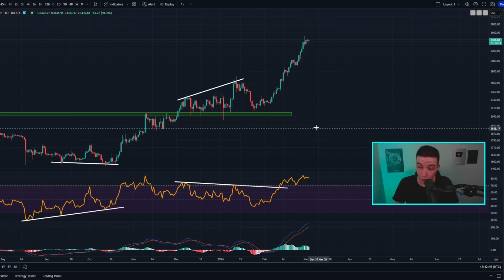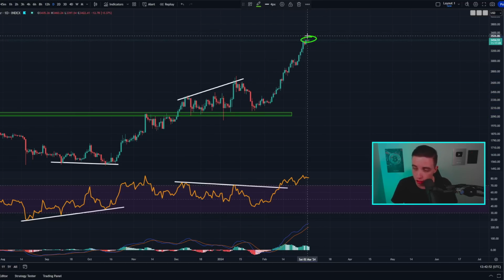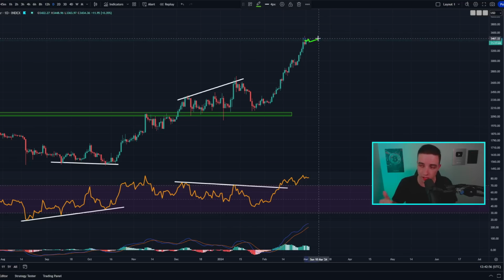And so overall, when we're looking at the trend and momentum, we are still simply bullish. It's just right now in the immediate short term, potentially over the weekend, we could see somewhat neutral price action because volumes are a lot lower.